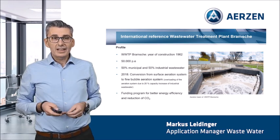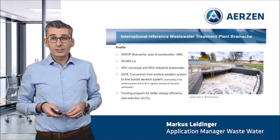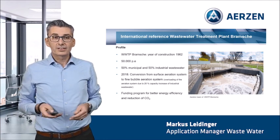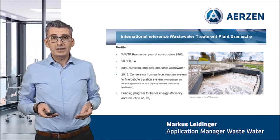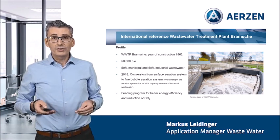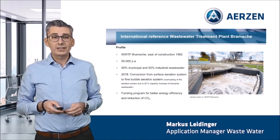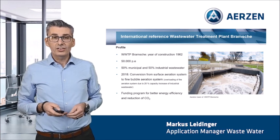In 2018, the management decided to convert the surface aeration system to a fine bubble aeration system. Why did they do this? The entire biology was overloaded because of a 20% increase in industrial wastewater. At the same time, the effluent values drifted up from the permitted values. Parallel to this project, there was a funding program for better energy efficiency and CO2 reduction.